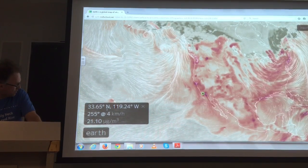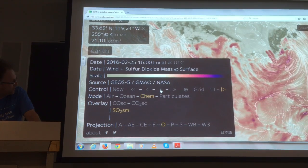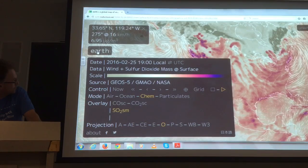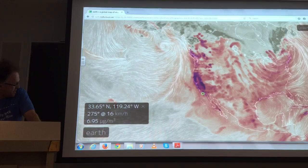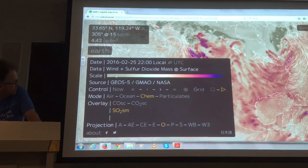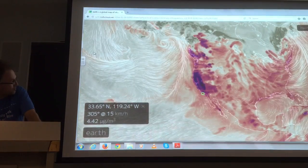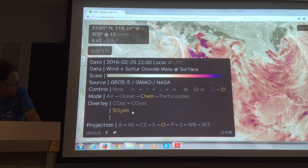So this is at February 25th, 1600. I'll advance 3 hours. Look at that. Let's go another 3 hours. Okay, there's another 3 hours. It's starting to look ugly. Go another 3 hours. Okay, this is satellite data.